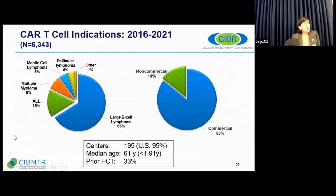So indication: who is getting CARs nowadays? This is just a pie chart showing you that most of them are still the large B-cell lymphomas. They were the first in the market, the first that we had. And now we have the ALLs coming behind. Unfortunately, so far, 25 years old is the limit of age to get them. But multiple myeloma, we are expecting that this is another one that will explode with Abecma and Carvykti. Interestingly, this is where we are right now. Only 14% of clinical trials are actually giving CARs to the patient.